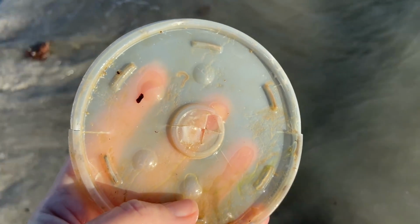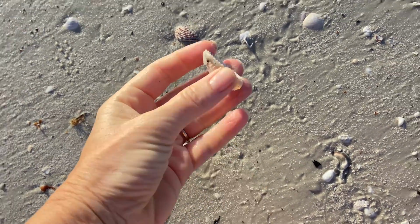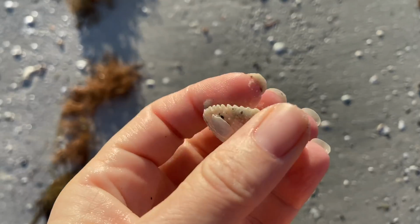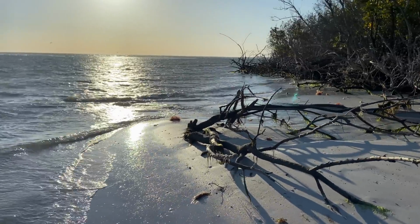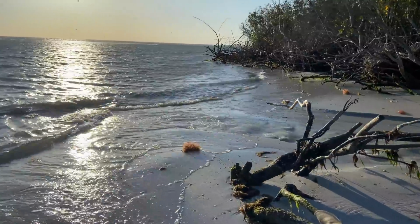Yep, I'm gonna take that. I'm collecting garbage these days, see how many pounds I can remove from the beach myself. Oh, last week I found an albino prickly cockle. This is a prickly cockle, but it's just a little bit on the light side. That is not albino.